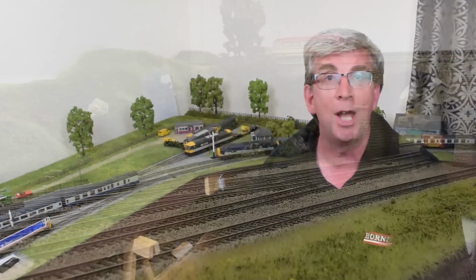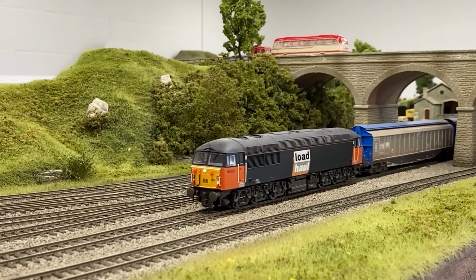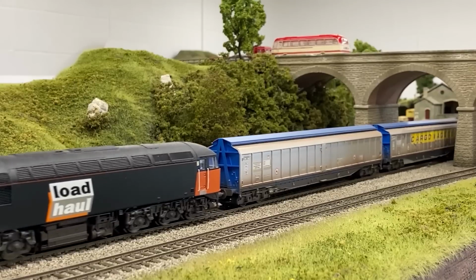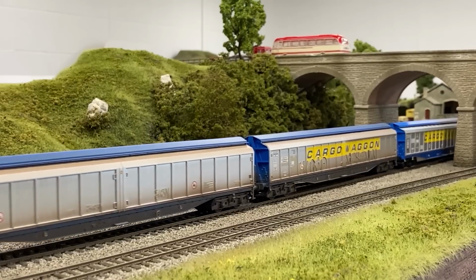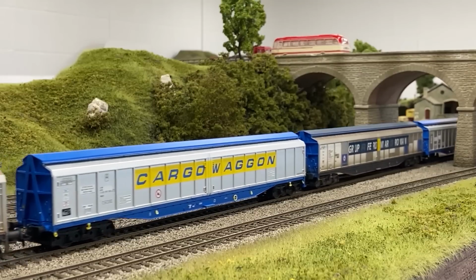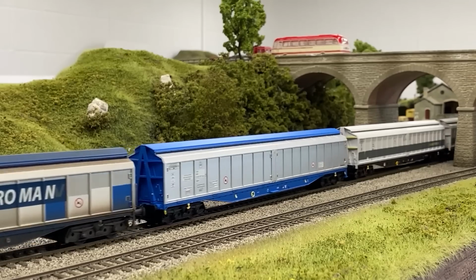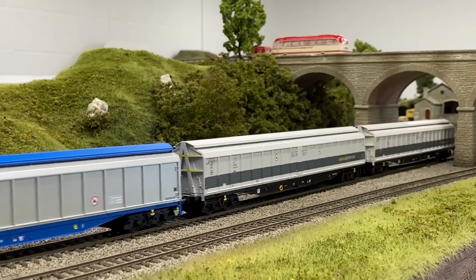Decorated samples of Heljan's new batch of 00 gauge Cargo wagon bogie box fans have also arrived for checking over. Unbelievably, it's around a decade since these models were last manufactured. 6 different models are planned in pristine or weathered finishes, including a twin pack of barrier wagons in Rail Adventure colours too. Release is expected during August.